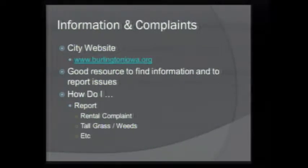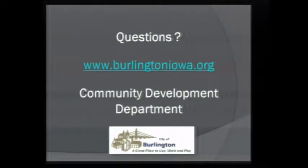So that's just a general overview of what we do. We try and get information out through our website. We have a How Do I section on our city website where people can now report complaints, and we get an email once they submit that. We do get a lot of phone calls and a lot of drop-ins. People stop in periodically throughout the day or week, and a lot of times we're not in the office because we're on rental inspections or nuisance inspections. So sometimes people are frustrated that we're not in the office, or if they stop by and we are in, they're frustrated we're not out on a nuisance complaint. So we get both ends of that. But that's just a brief overview.